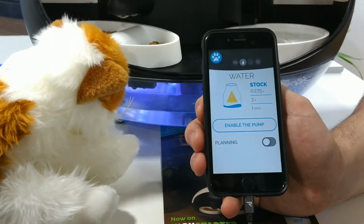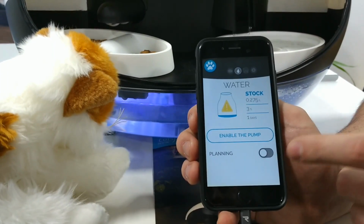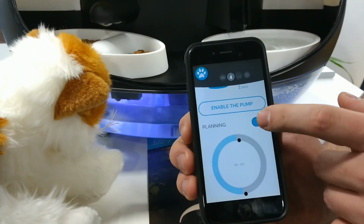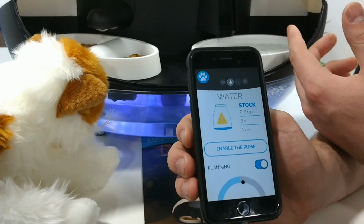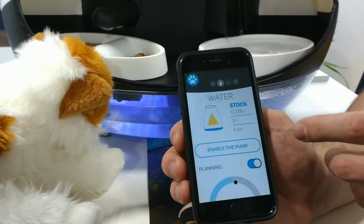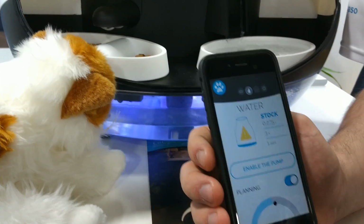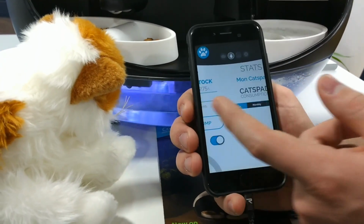Then we have the water fountain system where you can see the level of the water. You can enable or disable the water pump. You can also add a planning. You might say, I don't want to hear the noise of the water fountain between midnight and 6 a.m., so I will deactivate it. It's not very noisy, but people who live in small apartments and put the Catspad next to the bed might sometimes find it annoying.